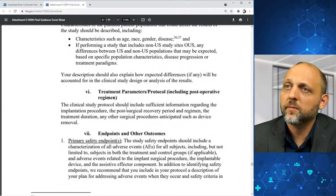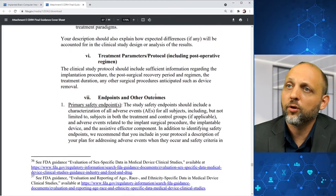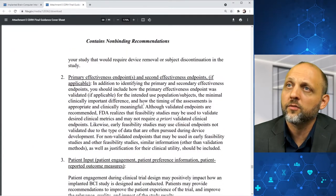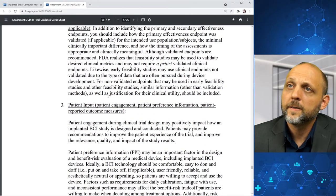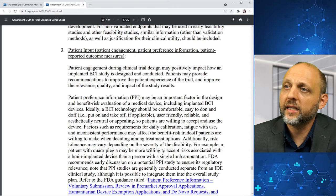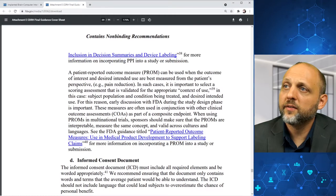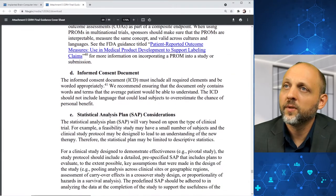Patient demographics is something FDA is interested in seeing, treatment parameters and protocol, the endpoints and other outcomes, the primary effectiveness endpoint and secondary effectiveness endpoints, patient input, potentially this could be patient preference information. FDA has given you a link here to a patient preference guidance document. And FDA has also linked a patient-reported outcome measure guidance document here as well.